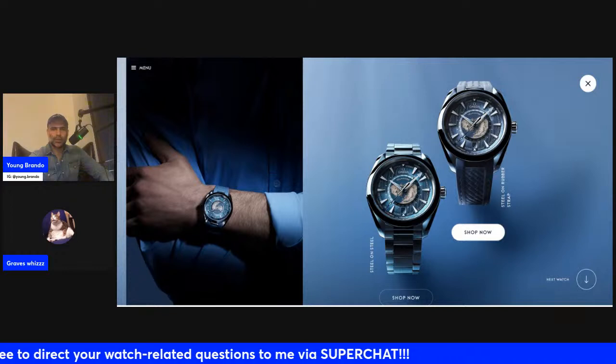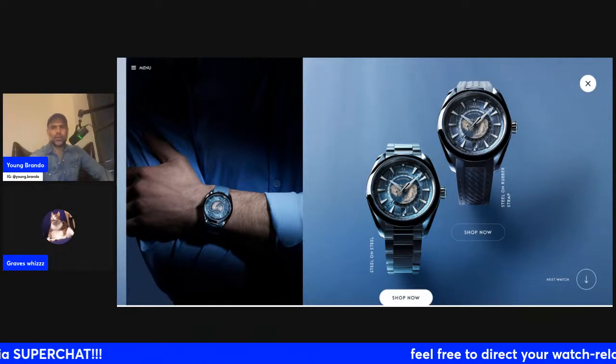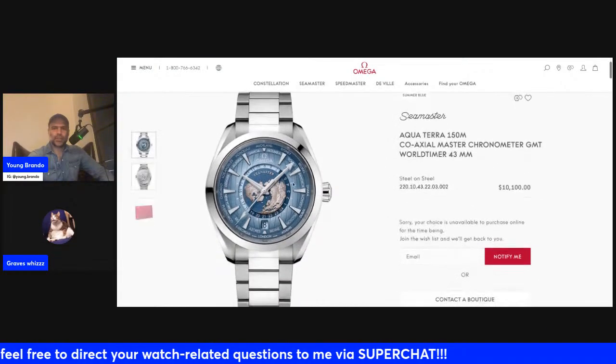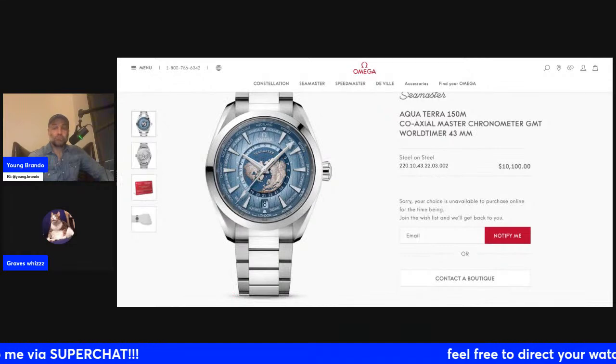And that is 9,900 on the rubber strap and 10,100 on the matching stainless steel bracelet. All right.